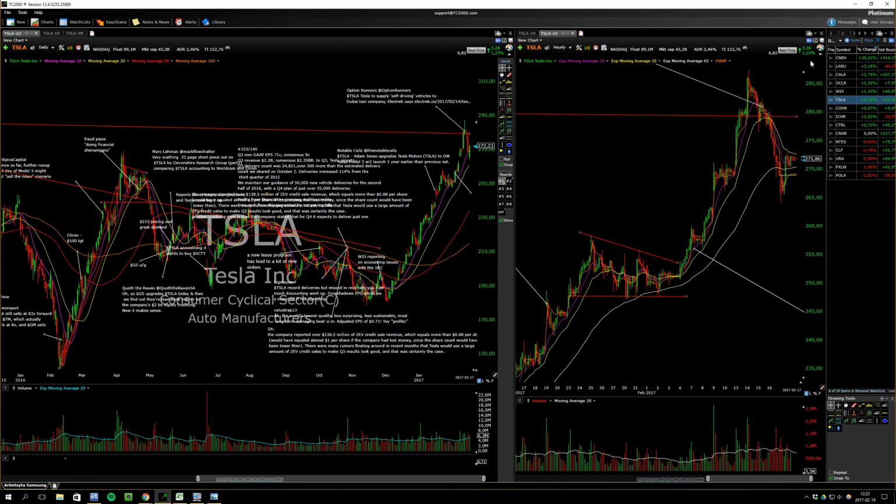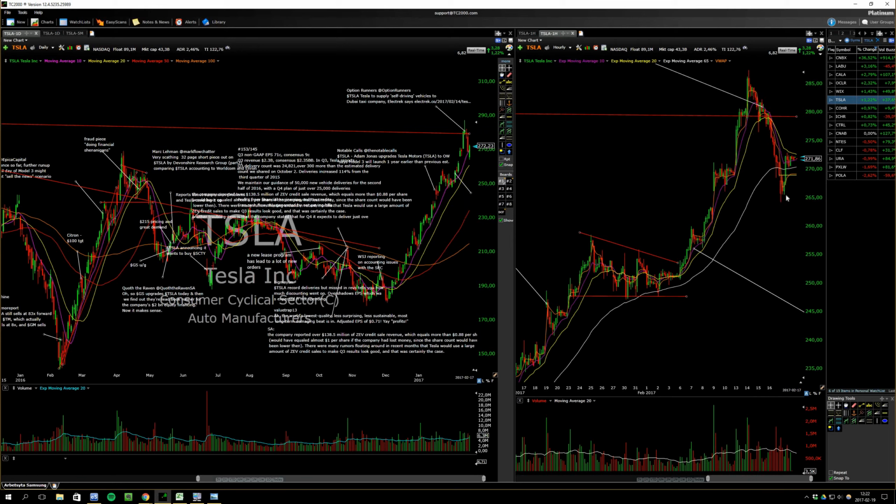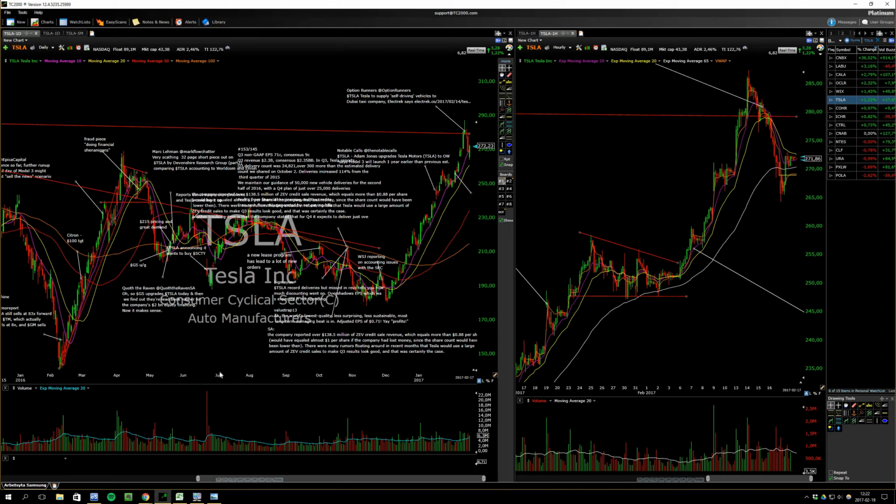Tesla, what a beast from my short. Just absolute monster. I covered some more near the open and midday. I'm thinking about maybe adding back some if it gets to this high 270 area on Monday. Maybe add back a couple of hundred shares and use like a tight stop on it.